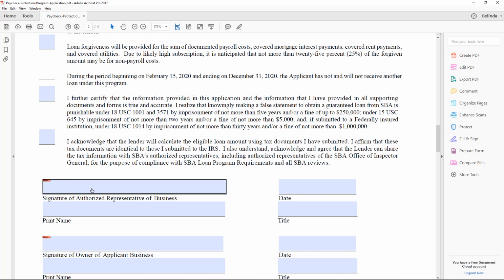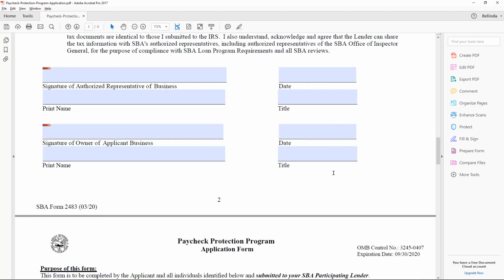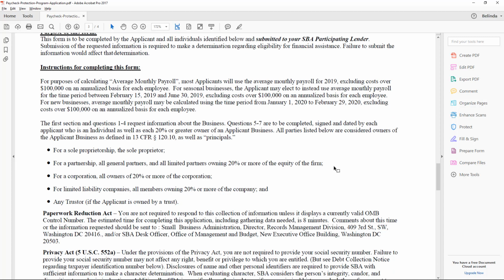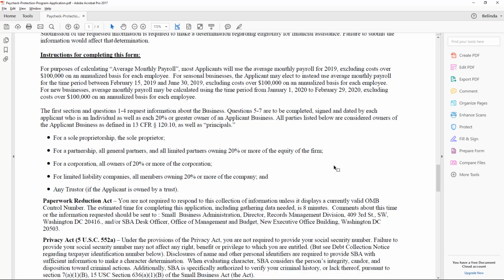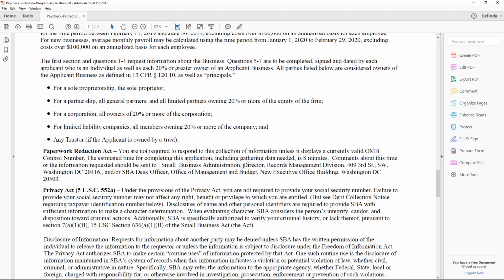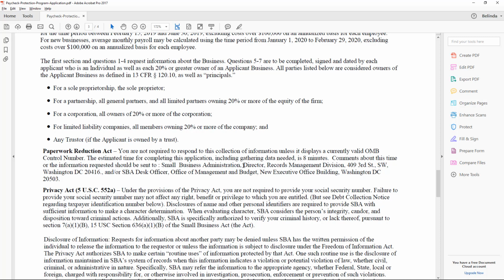The authorized business rep is going to sign here, and the owner signs here. Okay, and then they give you just more information about the application, and so you definitely want to, let's see, if they put nonprofits. No, they didn't mention anything about nonprofits here. So you'll want to just be sure to read all of this, all right?